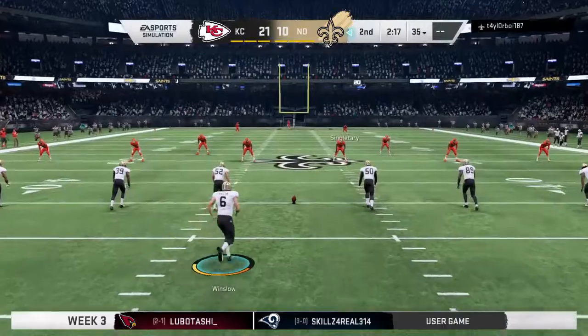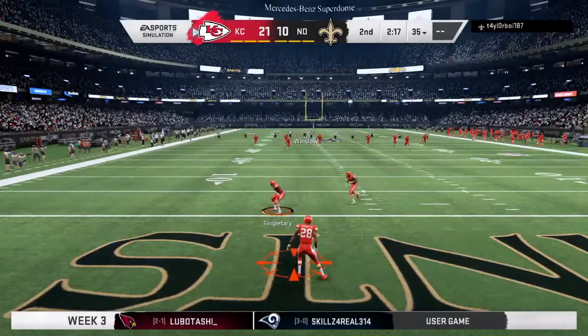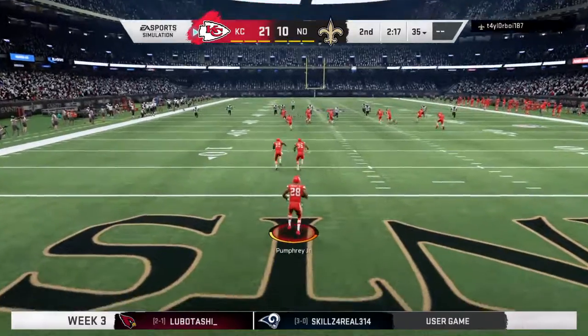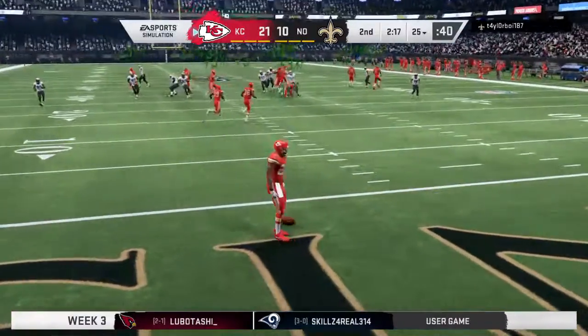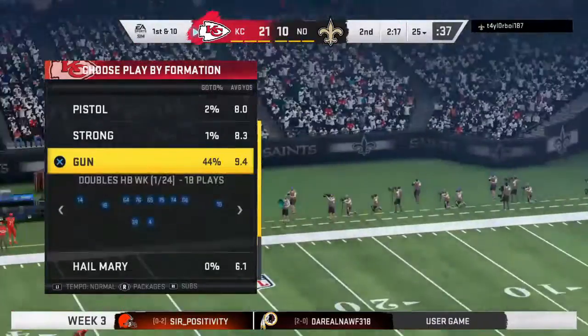Out is the kickoff unit as they run up and send this one away. That's fielded in the end zone. And he won't return this one. He'll go down to a knee, and they'll start at the 25.